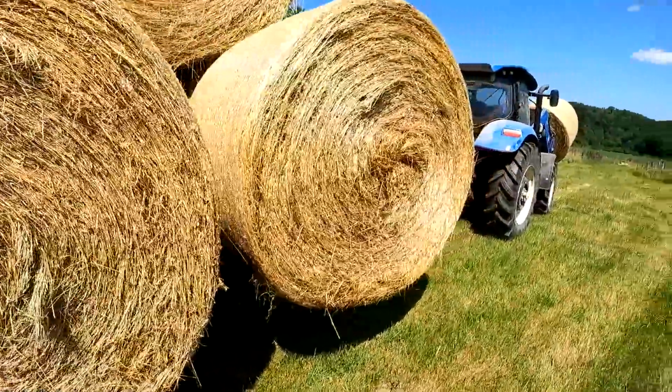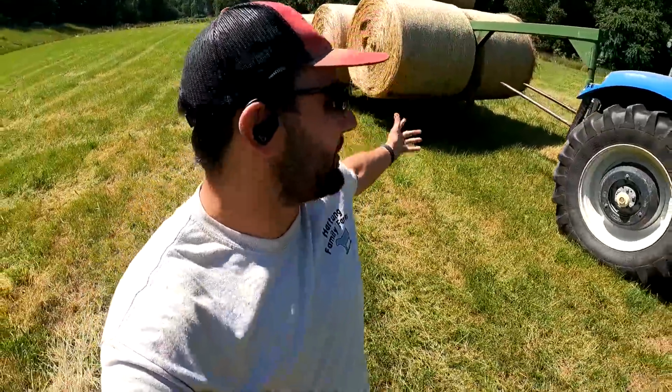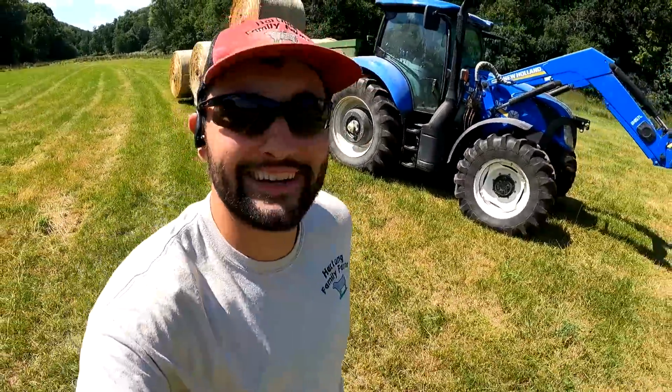Notice this thing is overkill with this beast. I love it. There's just something about 8 round bales, each one weighing 1,500 to 2,000 pounds a piece. Hammer down.